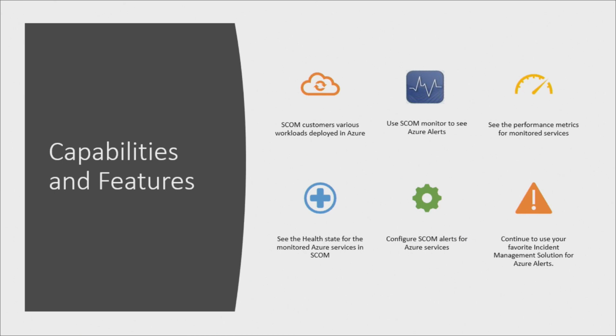And the other thing that our customers want is to use SCOM just as a single pane of glass, and besides this, they also want to continue to use their favorite incident management solution, what they have been traditionally using. So again, with Azure Management Pack, you can continue to use your favorite incident management solution and be notified as soon as you get an alert at the portal.